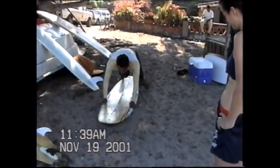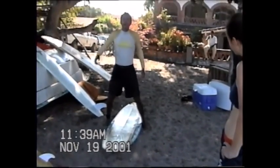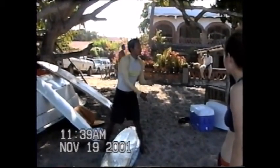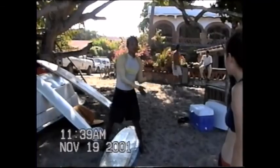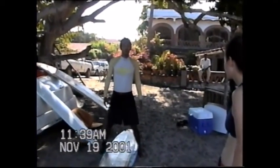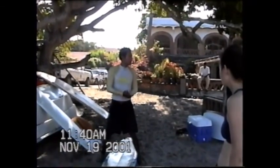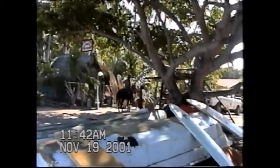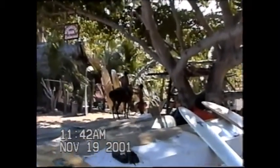And when we're heading out, we're definitely going to encounter some of these whitewash waves coming in. So somehow we have to get by those waves. For the smaller ones, you can get over them. For the bigger ones, you're definitely going to have to go under them. And on this wave, there's an outside and inside. Does anybody know which is which?